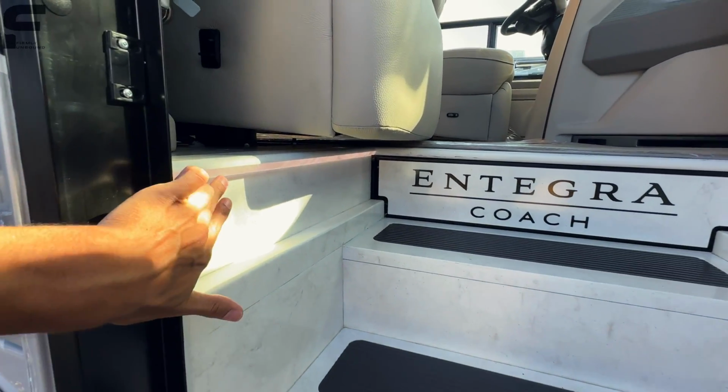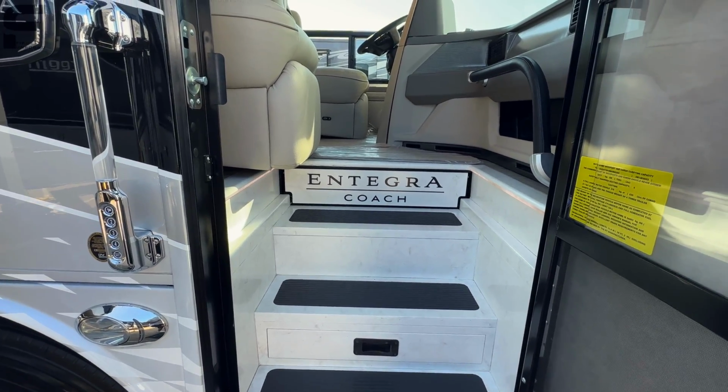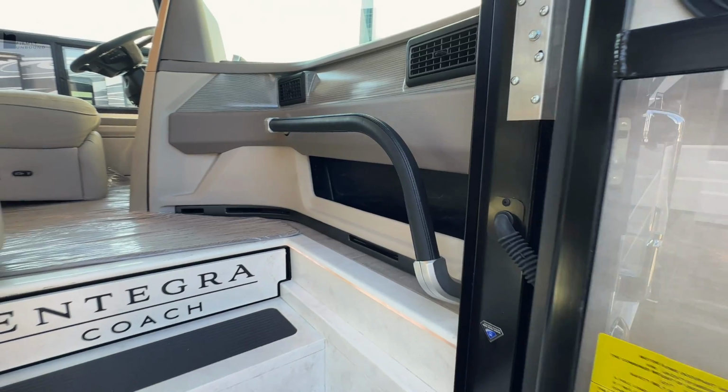Kind of hard to see in the daylight, but you do have nice lighting down underneath here, and then just a beautiful looking entry step as you walk inside. Your grab handle here has leather on it, so it feels nice and premium.